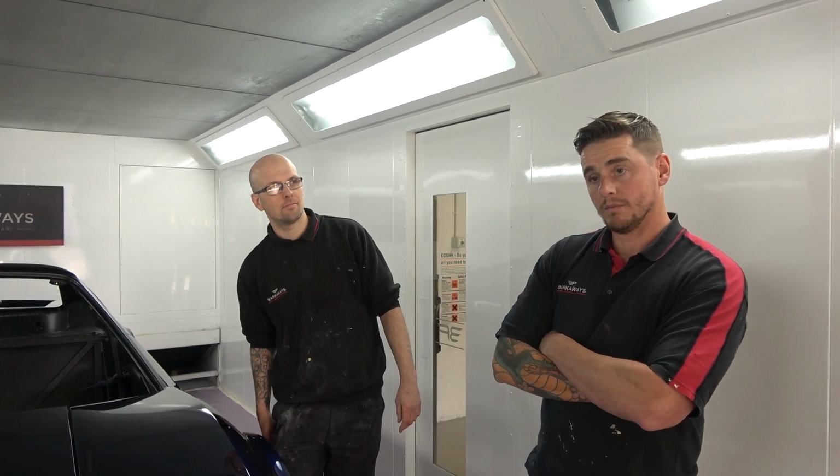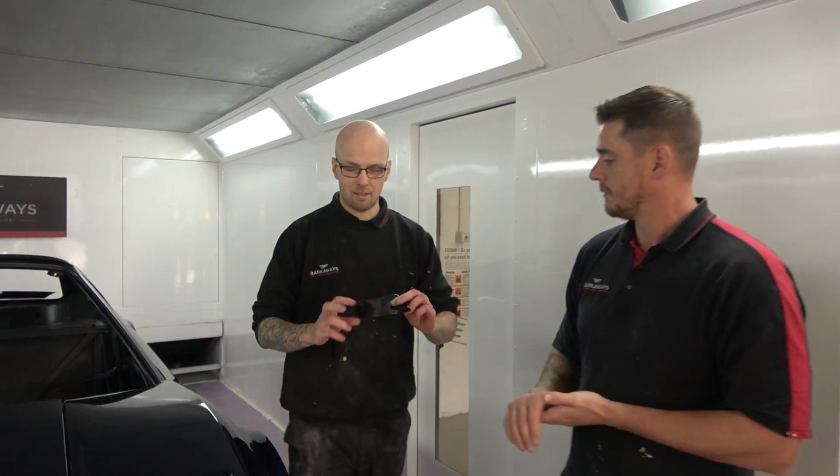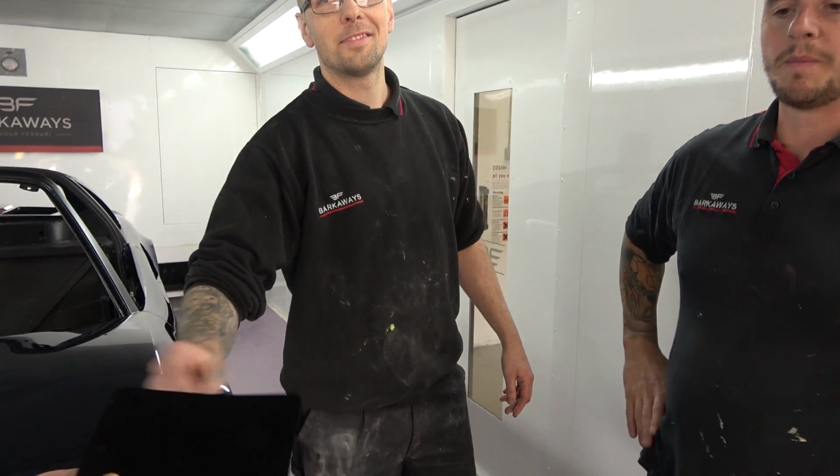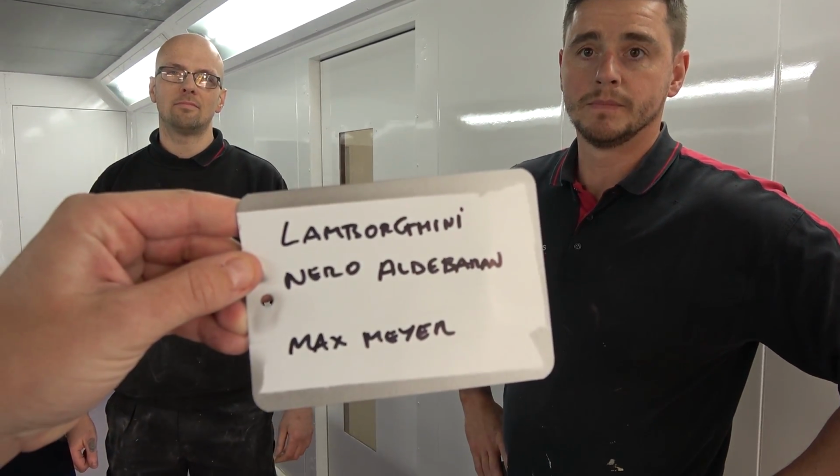Can you talk me through that? Yeah, basically, it's quite a nice colour. Oh, here it comes. Predominantly made up of two tones of black and a little bit of red actually, so you get a bit of a red tinge out of it in the white light. So there's red in it? Yeah. There we go. That is the paint code.